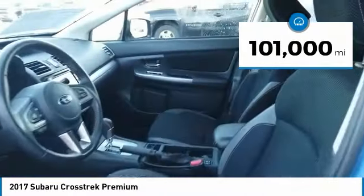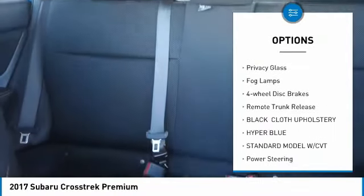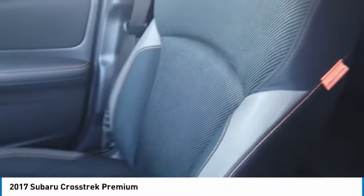Here are some of this vehicle's great options: heated mirrors, all-wheel drive, aluminum wheels, rear spoiler, brake assist, daytime running lights, privacy glass, fog lamps, four-wheel disc brakes, remote trunk release.